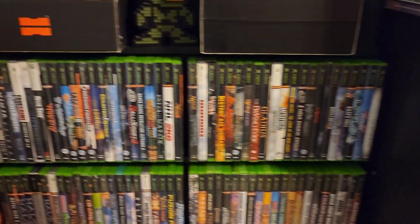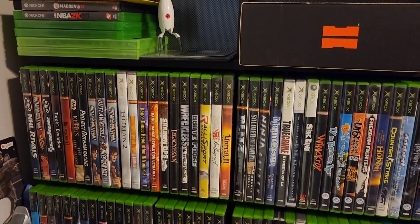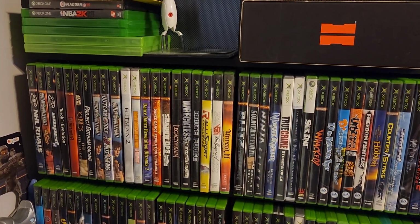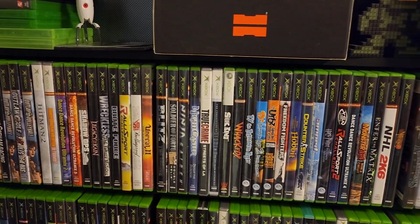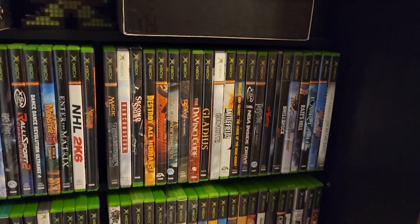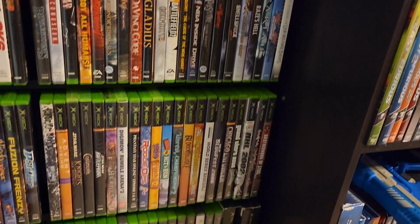But my original Xbox collection, I was going to go for a complete original Xbox collection, but decided against that because I felt like I had a lot of the good games and I don't need a lot of the garbage. And there's still a ton of garbage in here. There's about 250 games in this one, and there's a lot of garbage.